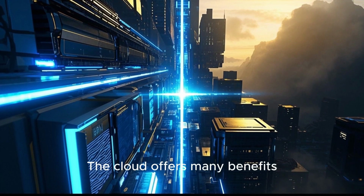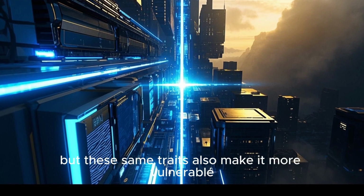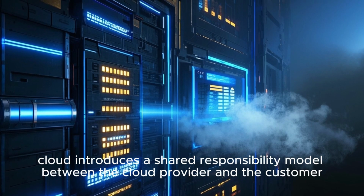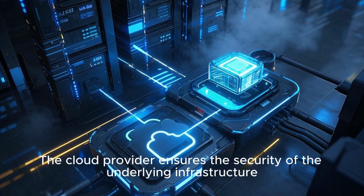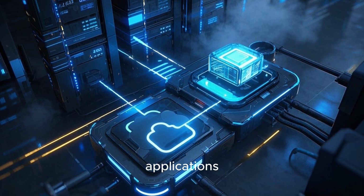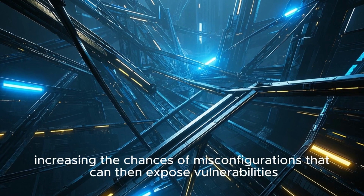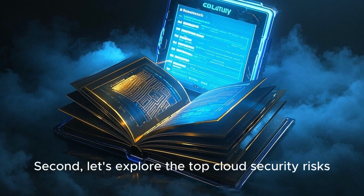The cloud offers many benefits: scalability, flexibility, cost efficiency, but these same traits also make it more vulnerable. Shared responsibility model. Unlike on-premises security, where control is centralized, cloud introduces a shared responsibility model between the cloud provider and the customer. The cloud provider ensures the security of the underlying infrastructure, while the customer is responsible for securing their own data, applications, and any cloud-based assets they deploy. This split can sometimes lead to confusion about who's responsible for what, increasing the chances of misconfigurations that can then expose vulnerabilities.